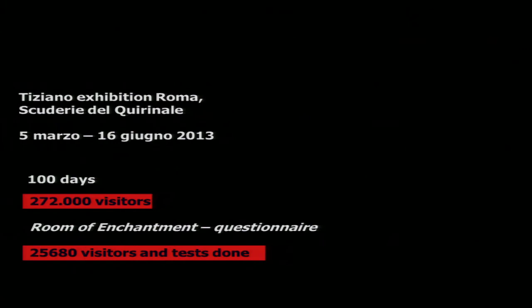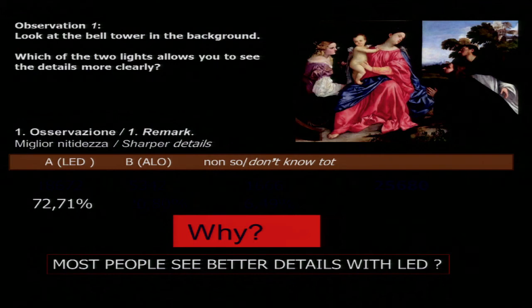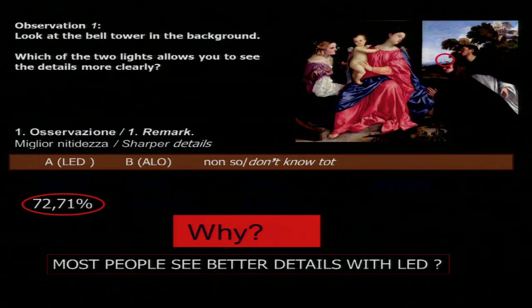The exhibition was held from the 5th of March till the 16th of June, for 100 days, with 272,000 visitors, and 25,680 visitors decided to take a test. So these are the four questions that we asked. Observation number one: look at the bell towers here in the background. Which of the two lights allows you to see the detail more clearly? And this is what came out. 70% of the people say that with LED they see the details better.